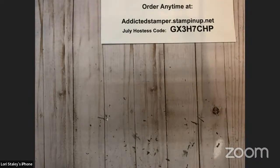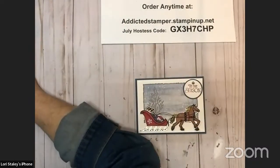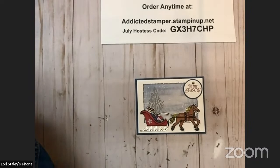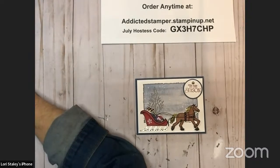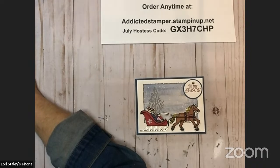All right. And then, you know what? I did not draw. So let me do that real quick. And if I knew how to do it on screen, I would do that, but I don't, sorry. But here's the card that we made together with the one horse open sleigh. I've loved every card I've made with that product at this point.